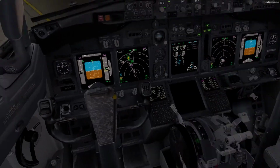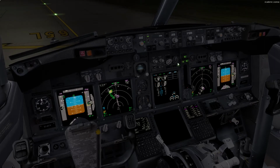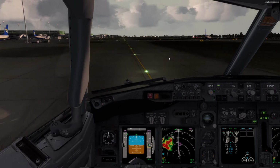Right, let's do some quick checks. Gear is down. Auto brake to RTO, flaps down to 5. You can just double check that down here, if they actually are flaps 5, which they are. NCP is all set for takeoff.